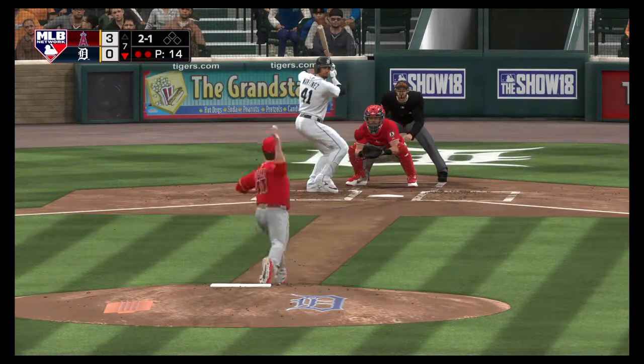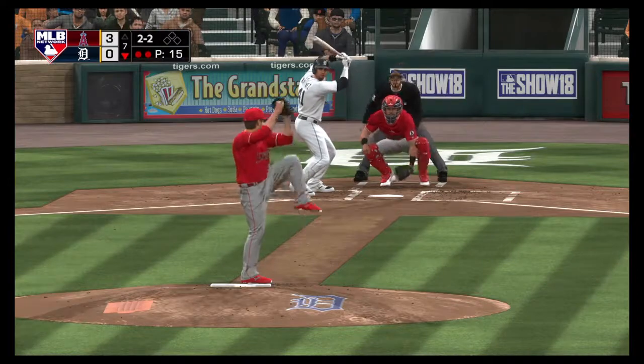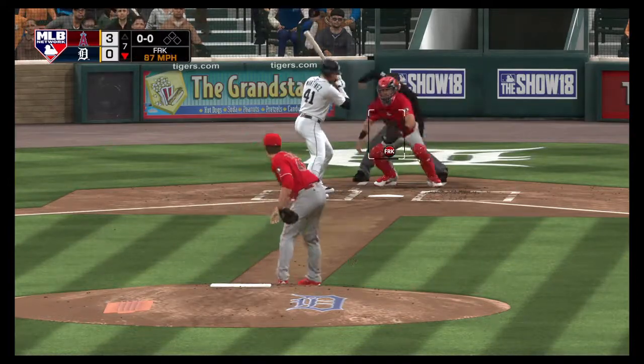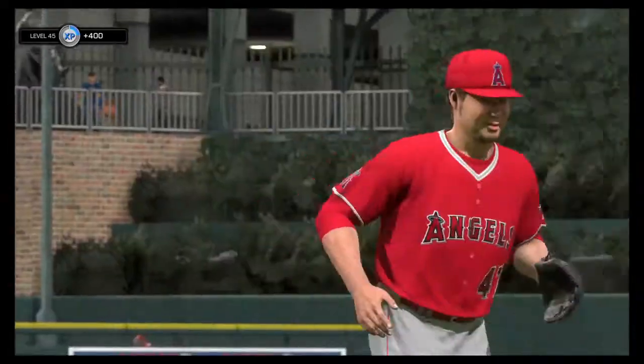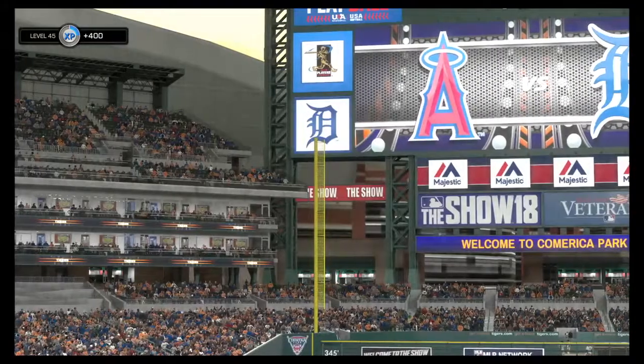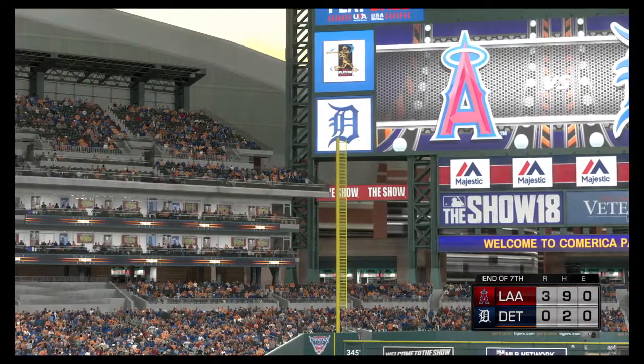The 2-1 pitch is swung on and missed for strike number 2. Boy, he looks strong out there on the mound this inning. Got him looking, and that'll do it. The inning is over. 3 up, 3 down, 3 strikeouts. Not too shabby. We're back to Comerica Park right after this.